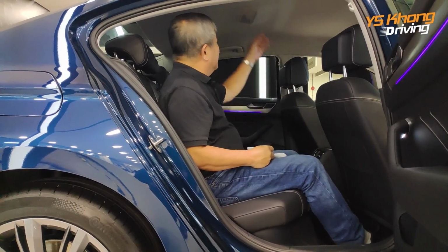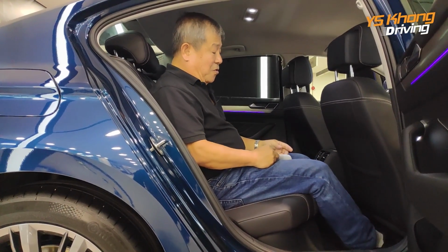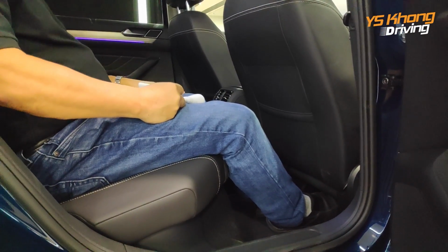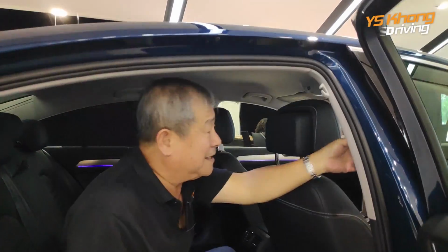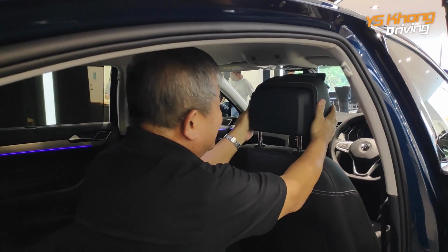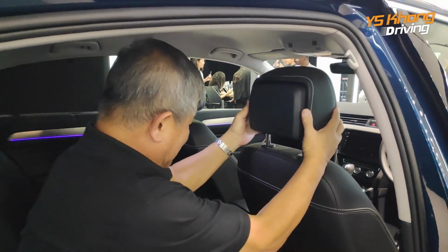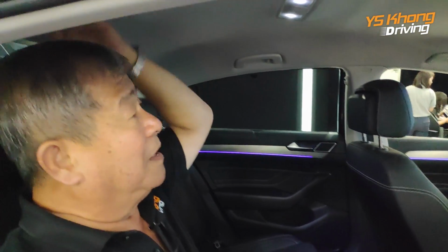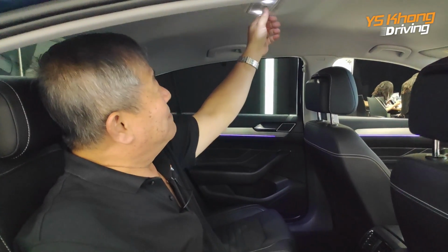As usual, I'm going to turn on the interior lights a bit. They have the little hole underneath the seat for you to put your feet. And again, you have adjustable seat belt anchors. This headrest, oh, okay, this is like the previous one. The headrests are adjustable, so you can adjust it to what you want. There's plenty of room, and there's plenty of headroom too. Even though it looks like a coupe version, there's still plenty of room, and reading lights at the back.